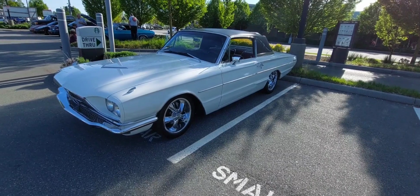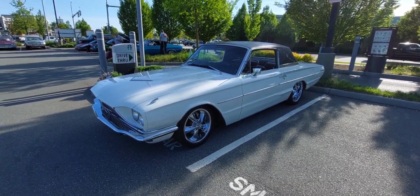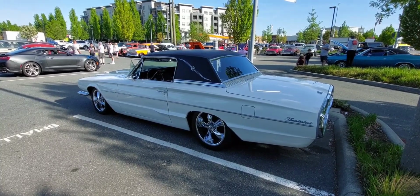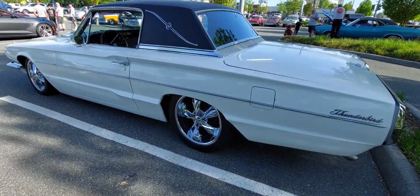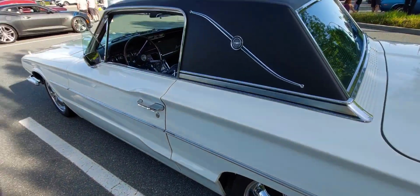A white T-Bird. Clean. And what are those? Oh, it's got Foose wheels on them. I haven't seen Foose wheels in a long time.